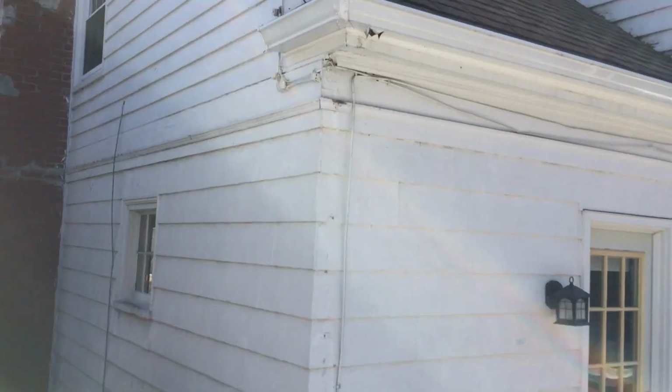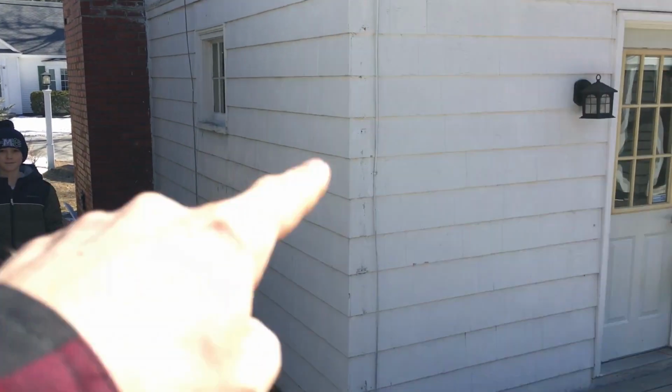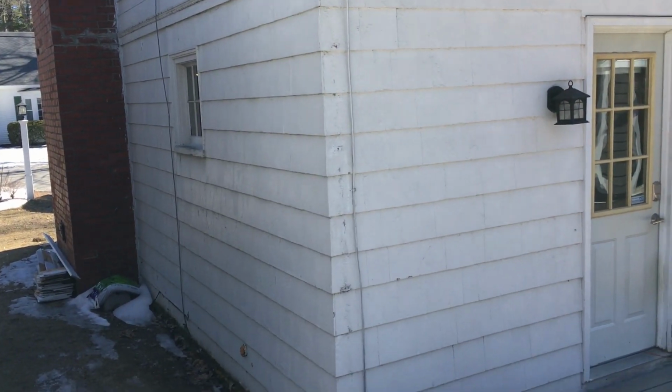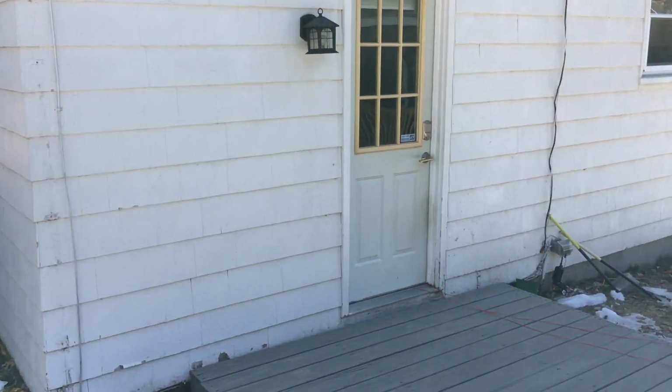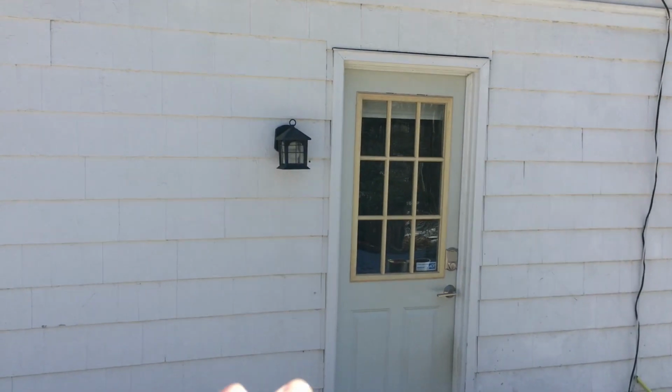So on the back of the house, what we'll be doing, this is the last corner of cedar shakes. I need to add a piece of trim to, so we'll have to fish those out of the corner there, make sure it's wrapped appropriately. Here we're going to replace the door.